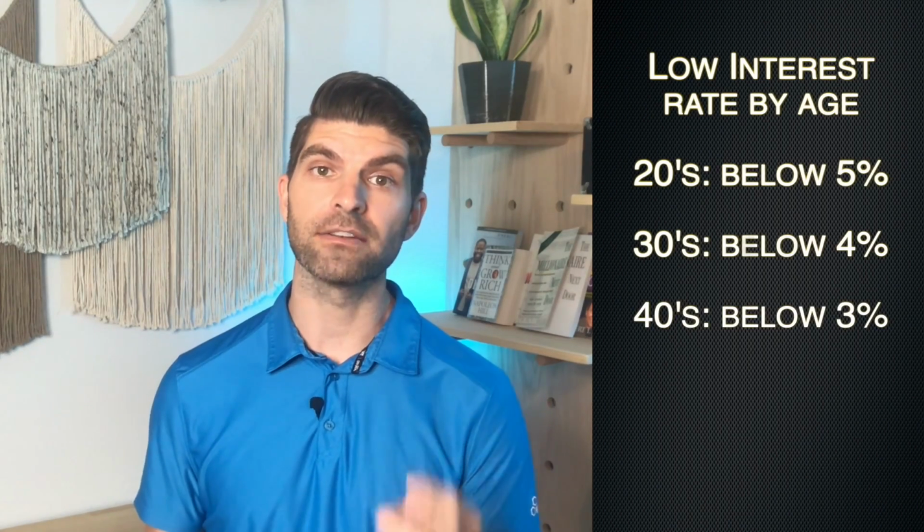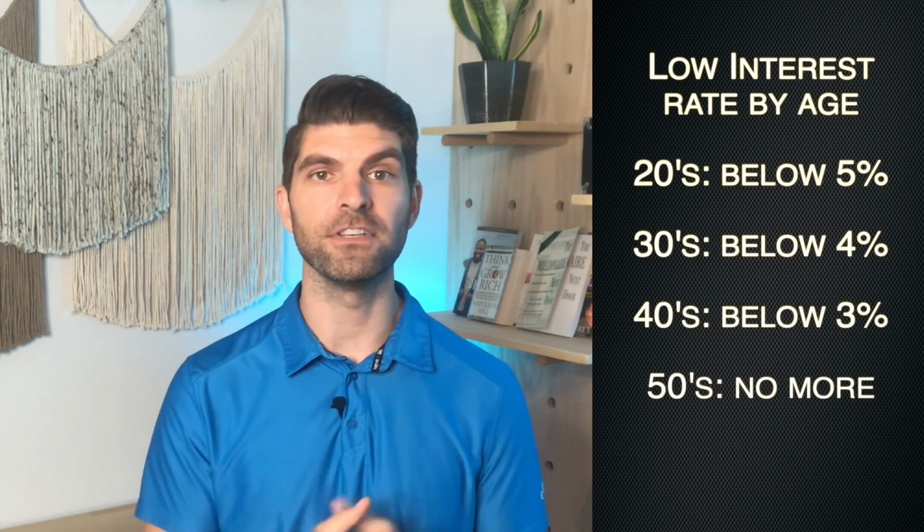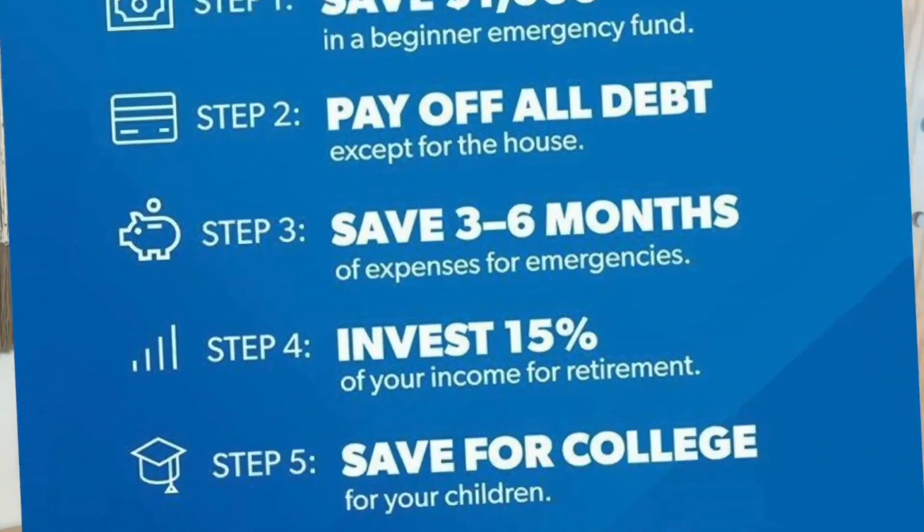In your 40s, they drop that down to 3%, and really they say once you hit your 50s, you really shouldn't have any high interest debt in your life. Now jumping on to baby step number 3, that is having a fully funded emergency fund of 3 to 6 months.